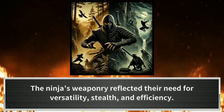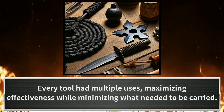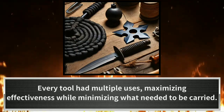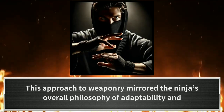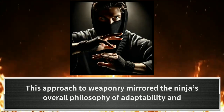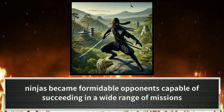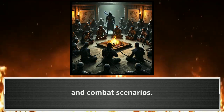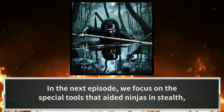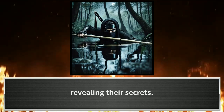The ninja's weaponry reflected their need for versatility, stealth, and efficiency. Every tool had multiple uses, maximizing effectiveness while minimizing what needed to be carried. This approach to weaponry mirrored the ninja's overall philosophy of adaptability and resourcefulness. By mastering these varied weapons, ninjas became formidable opponents capable of succeeding in a wide range of missions and combat scenarios. In the next episode, we focus on the special tools that aided ninjas in stealth, revealing their secrets.